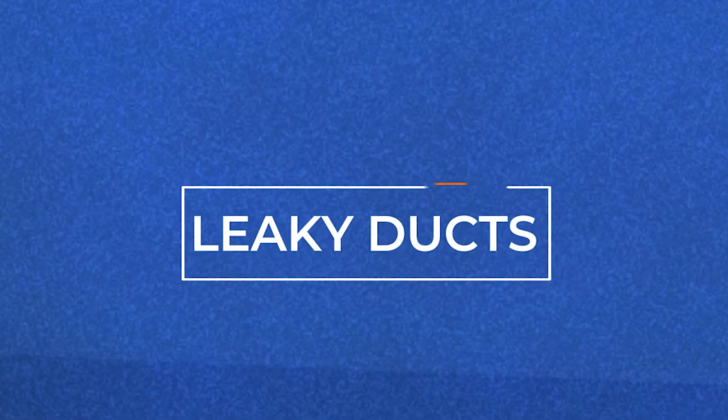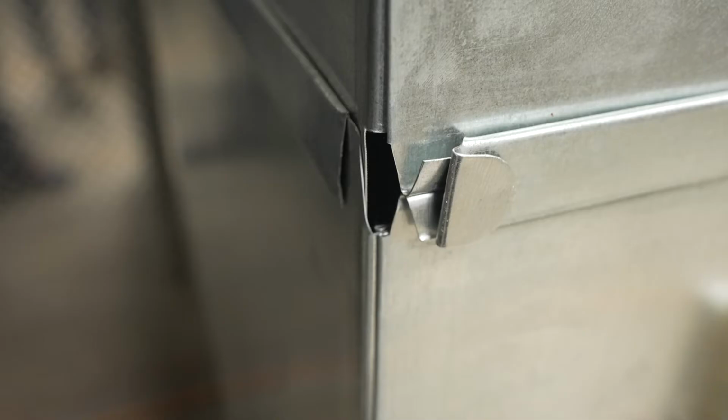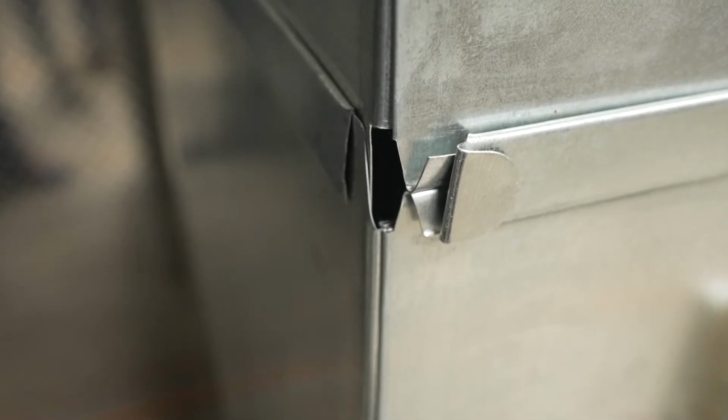In a typical house, about 20 to 30% of the air that moves through the duct system is lost due to leaks. Warm air could be deposited in the basement before it has a chance to reach the far rooms of your house. The holes in your ductwork can also allow cold air from unconditioned rooms to enter the vents.